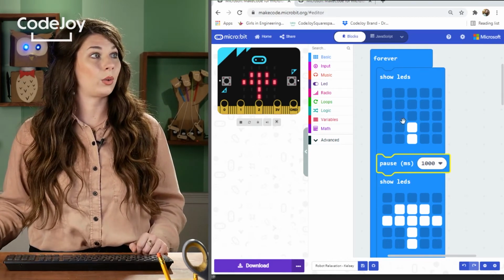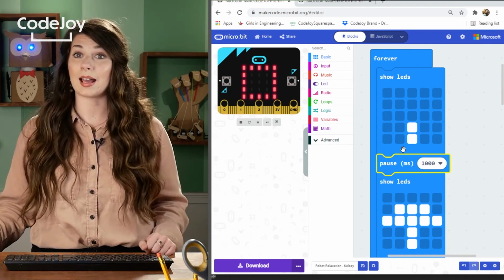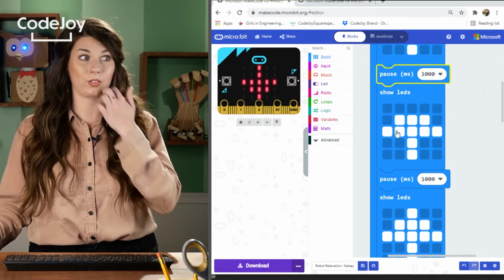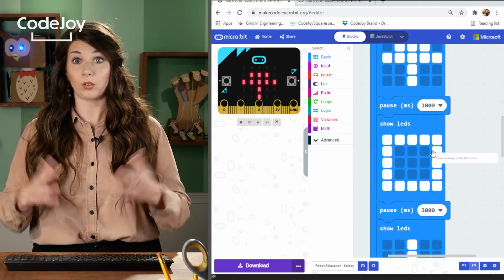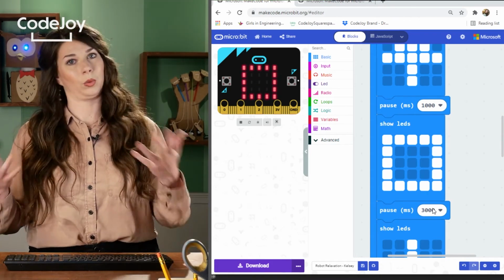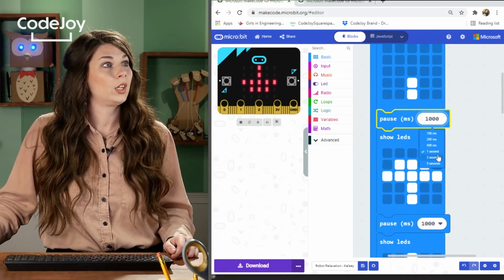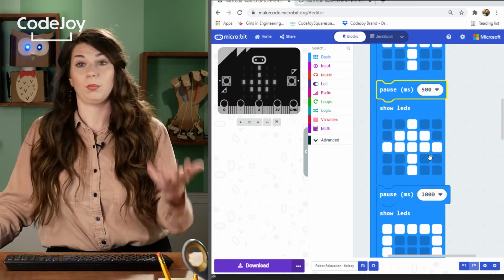So right now, each stage of this breathing activity that I created lasts for a second, which means that this lasts for a second, this lasts for a second, so does this one. However, the square for when to hold your breath lasts for 3,000 milliseconds because I wanted you to hold your breath for 3 seconds. But you can go in and change that in your code. So you could make each of these last for half a second or more or less time.